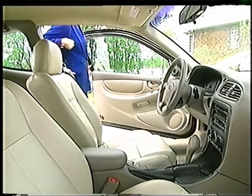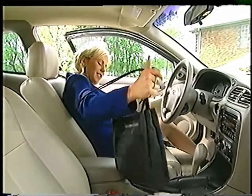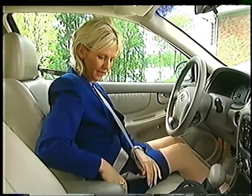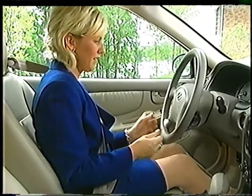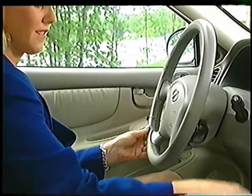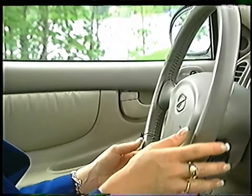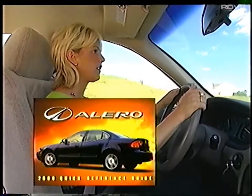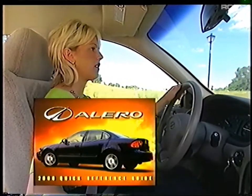Alero also offers standard automatic power door locks. These locks can be programmed based on owner preference. The factory setting automatically locks the Alero's doors when the transmission is shifted out of park and unlocks the doors when the transmission is shifted back into park and the engine is turned off. Programming instructions are contained in the Alero Quick Reference Guide.